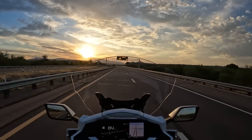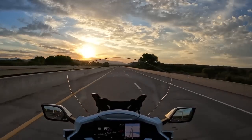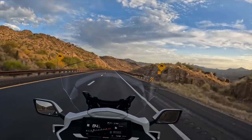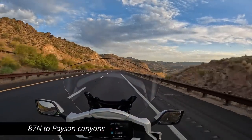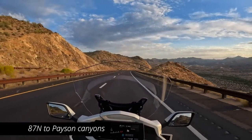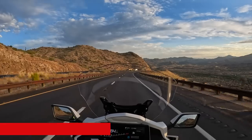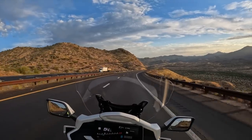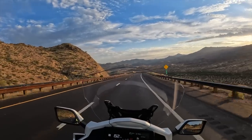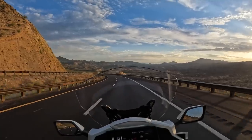It's getting a little cool now. I hit a little cool spot there. Dropped down to 80 degrees. Boy, 80 degrees right now feels like 60. This ride to Payson on 87 North turned out to be one of the prettiest rides of the entire day. I mean, look at these canyons and the curves and the sunlight and the clouds in the sky. Everything was just perfect for a beautiful day of riding, and an excellent road in excellent condition.